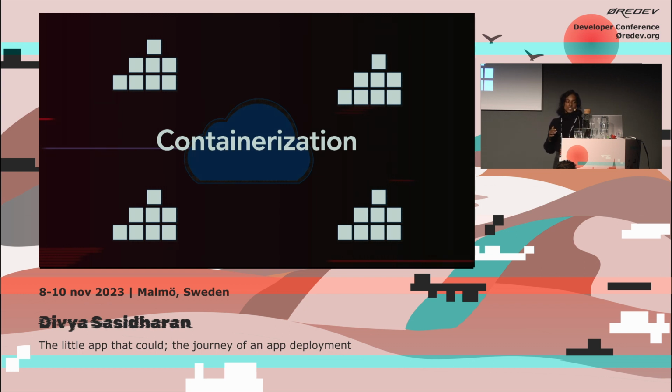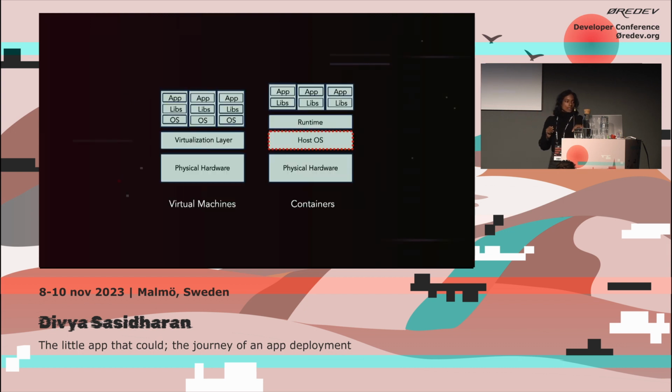And containers actually stand on the principles of Linux kernel features, namely cgroups and namespaces, which I'll cover in just a second. But the idea here is that containers move virtualization up the stack. So instead of virtualizing the hardware, we're virtualizing the operating system. This means that a single host OS is shared amongst containers. So we have that shared piece of operating system, but each container still has an isolated file system. So there is a level of isolation, even though it's not the complete isolation that you saw with VMs.